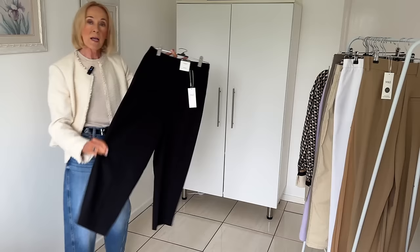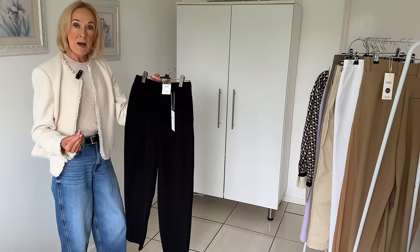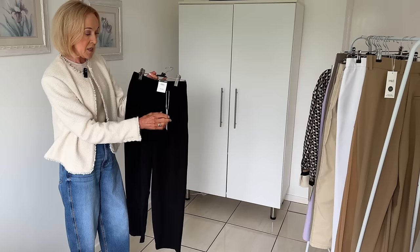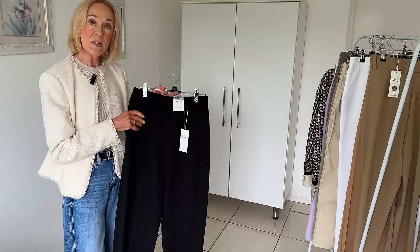As I said to you a couple of videos ago, that shape emerged last year. It's still around and Marks have picked up on that. I've picked these up in a size 8 short. They're tapered and they're £45. There are trousers like this that are much more expensive than this. And Marks have got this spot on.